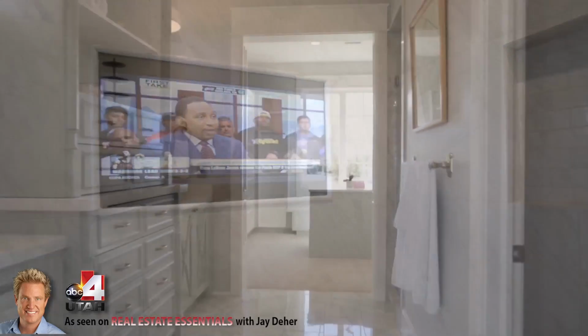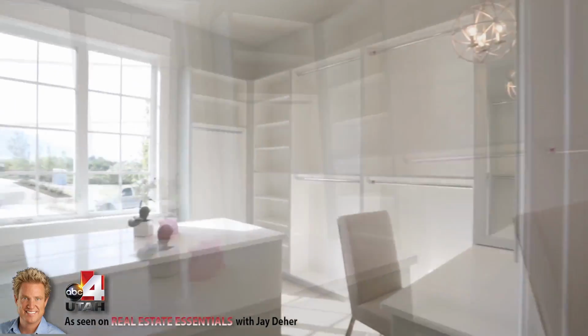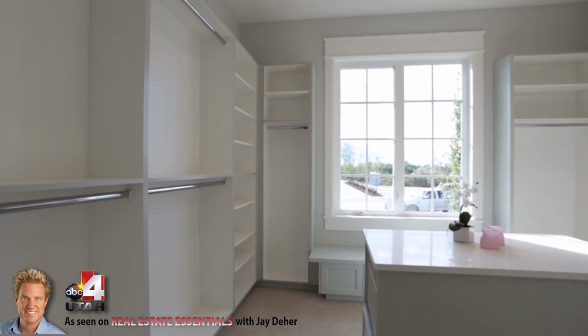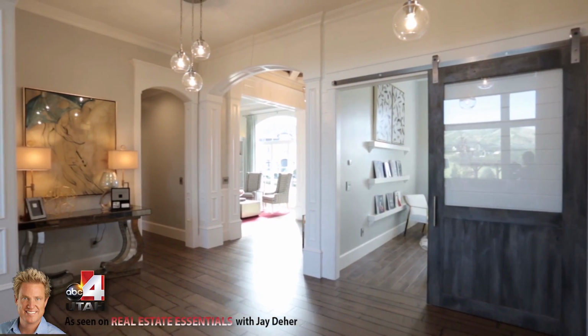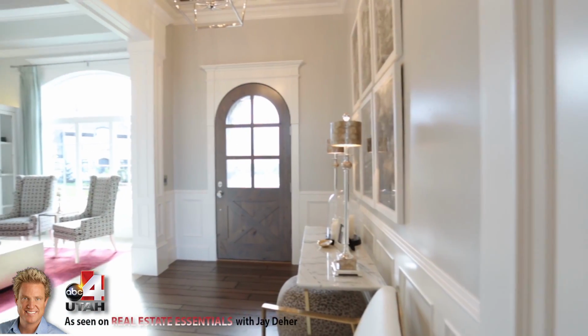In the master shower, couldn't help but notice, you got a TV in there. How does that get done? We do. From the back side of the wall, behind the vanity in the master closet, we were able to recess and waterproof a 42-inch television, so you can either read your emails in the shower or watch a good game. Yeah, it came across great.